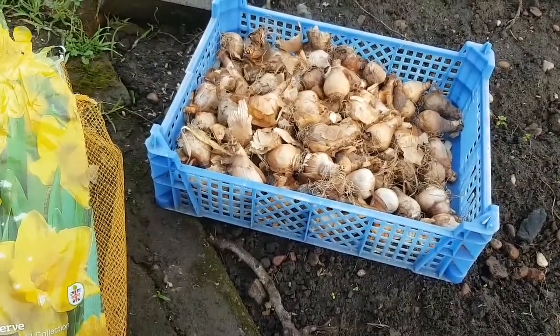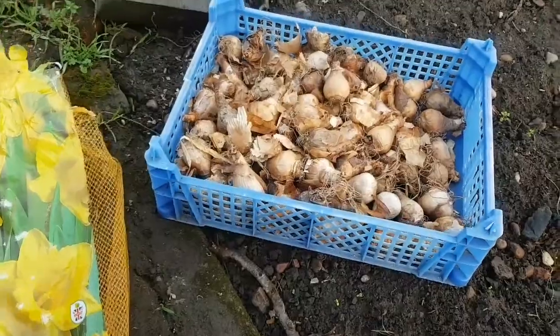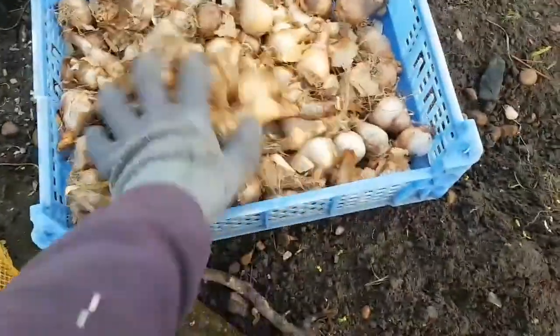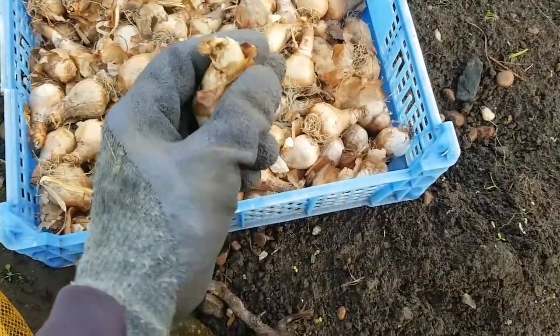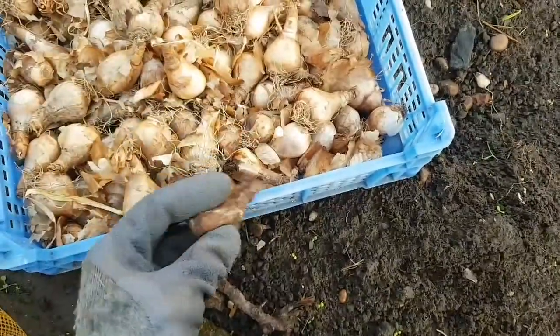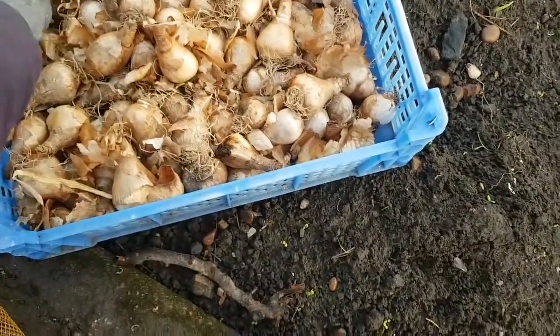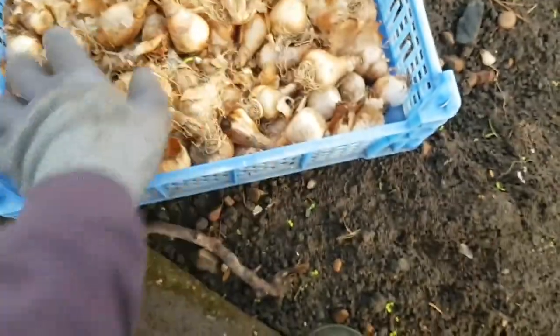So first thing you should do, it's like anything really, shallots, garlic, always assess your stock, always riddle through, making sure if there's any rotten ones, soft ones or any signs of damage, get rid of them. See, that one's soft, so that's going to get discarded straight away. A couple more here, look how they are. They're not great, so you might as well just get rid of them because they're not going to really do much. They'll just rot away.